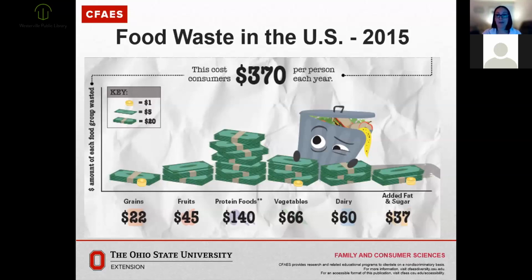And a lot of that comes from protein foods because our meats, for example, tend to be more expensive than other types of food. And they do spoil. So if you don't use them in time before they spoil, then you end up throwing them away. And of course, other perishable things like fresh fruits and vegetables also add up, and the dairy as well. So a common culprit of dairy food that's wasted is milk, when people dispose of it when the date on the carton is past its printed date. And we'll talk a little bit more about the labeling later.